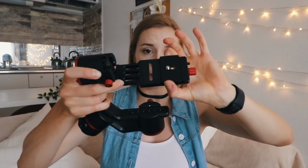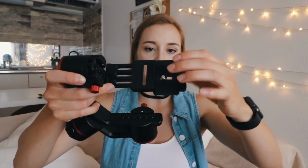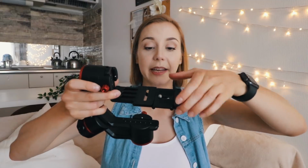Now getting on to the negative things about this gimbal. The first time that I went to use it, it was a rainy day, so maybe that had something to do with it. This is where the camera would sit, and this is the little base plate that keeps it in place. This little thing here, you screw it in like that, and then it should stay and keep it nice and tight in position. However, sometimes I would point the camera down and the entire plate would just slide forward, or I'd point it back and it would slide back.